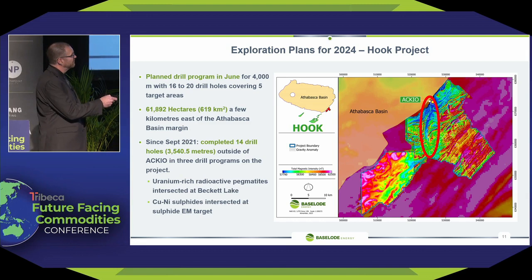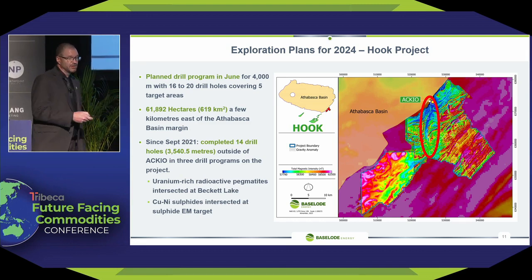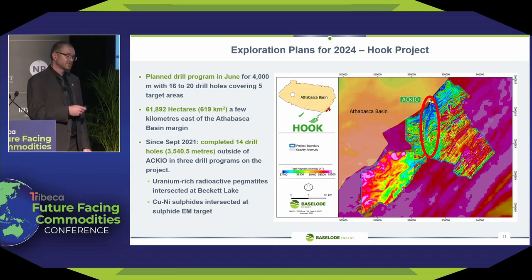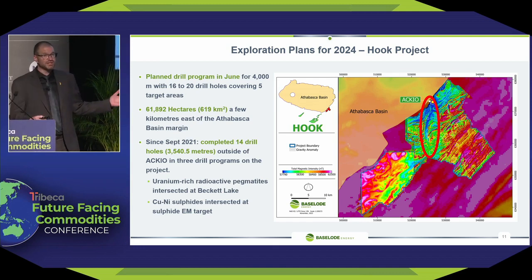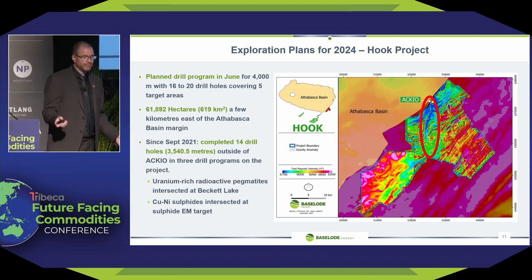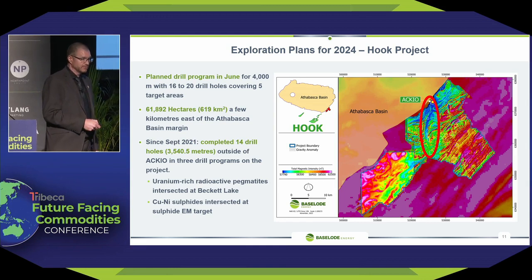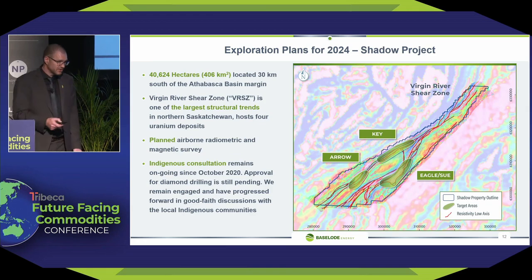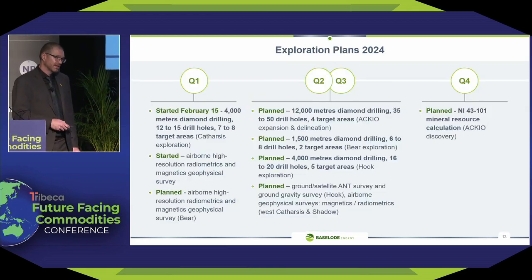To the south end of it, we have similar geophysical anomalies to what we've drilled previously. And we do believe that this structure, which already hosts mineralization, has the ability to host more. So we're putting another 4,000 meters into this area in hopes for yet another discovery. Our Shadow project, we will not be touching this year, unfortunately.